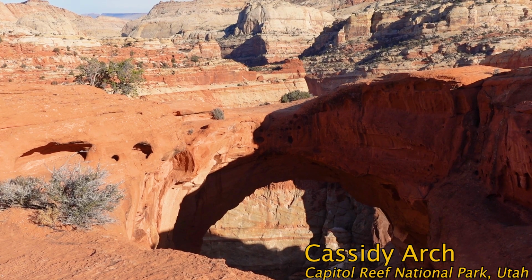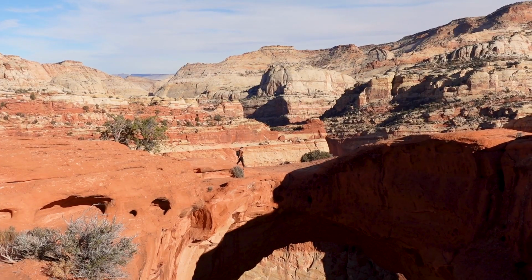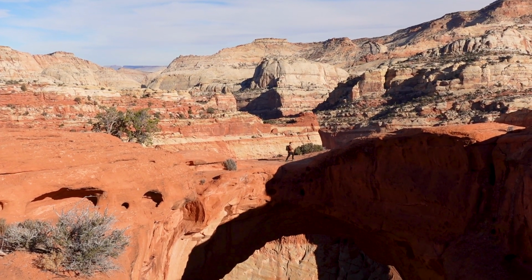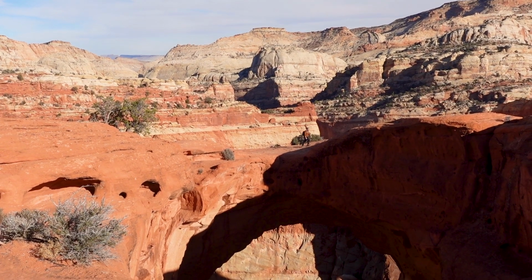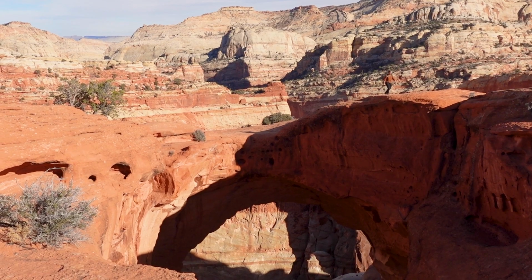What's unique about Cassidy Arch in comparison to some of the other arches in Utah is that you can actually walk on this one. I wish that we had planned more time out to visit this park for longer because it really is severely underrated. I want to come back and see much more of this place.